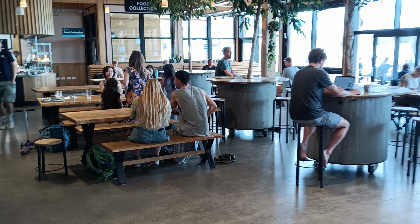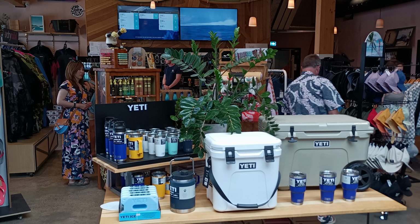Okay. So I assume once you got to the centre, what happened then? Well, then you go into the main building. In the main building, you've got a reception desk in front of you, and then you've got a cafe to the left and then a shop to the right. Just go up to the reception desk and then they'll point you in the right direction.